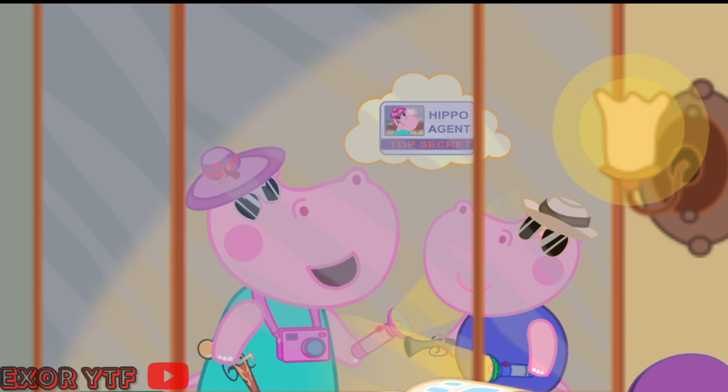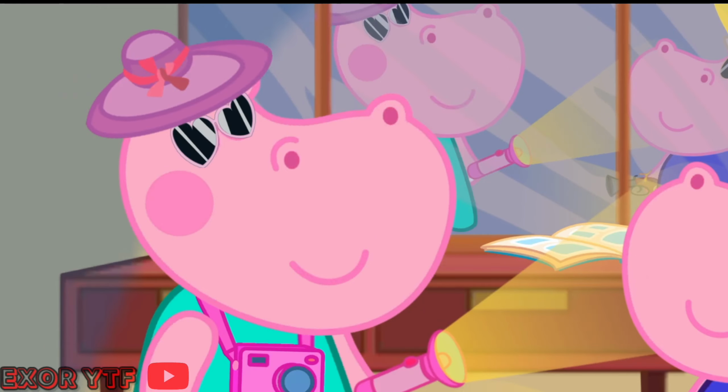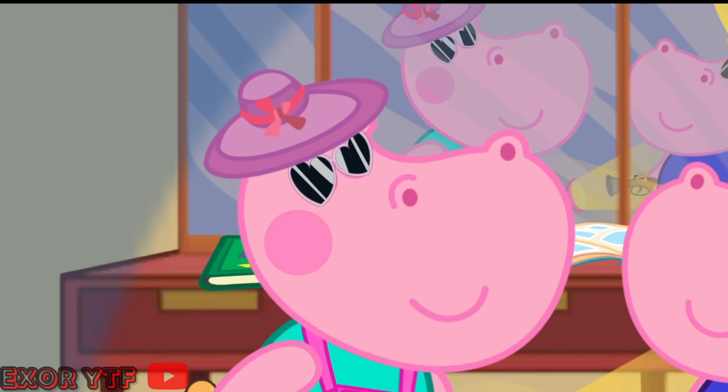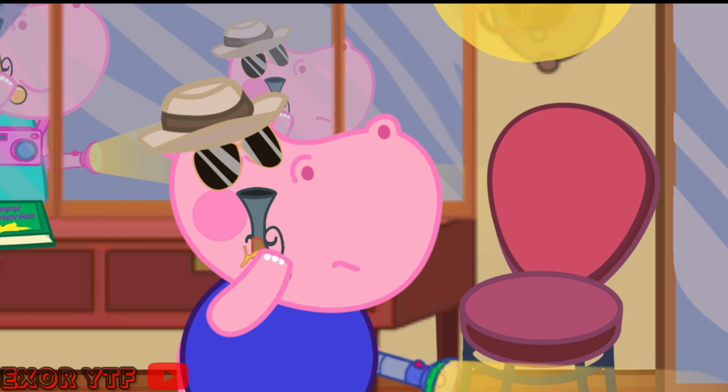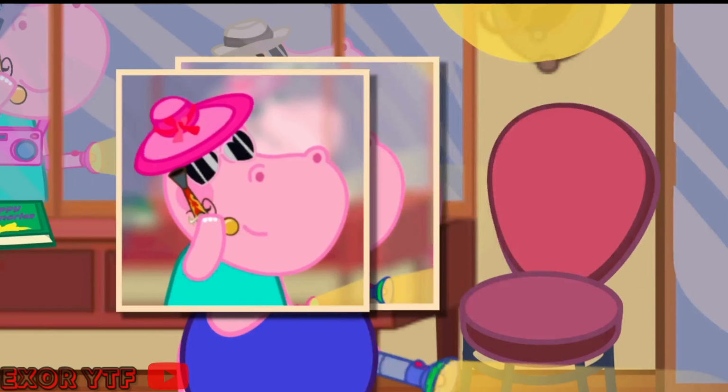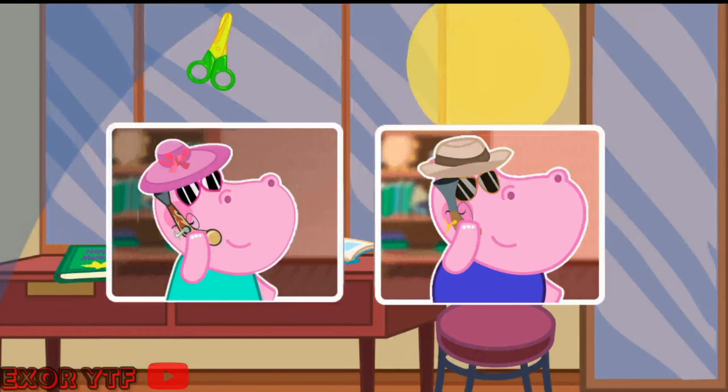Where should we get a secret agent's ID card? I've got it! Gee, why don't you make a secret face? Get photos for secret agent IDs! Follow the frame to cut the photo.